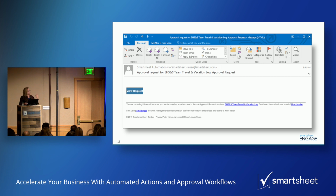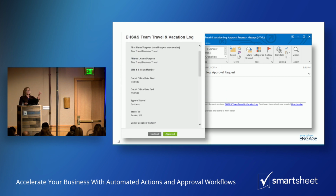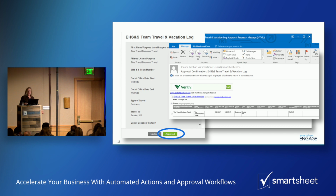So the supervisor or manager gets this email, currently, eventually notified on their smartphone. They can click on the view the request. They see the full detail of that request. They can click on the approve or decline. That automatically sends a communication to the original requester. They know that it's been approved or declined. That requester then can click the login button to view those full details as well.